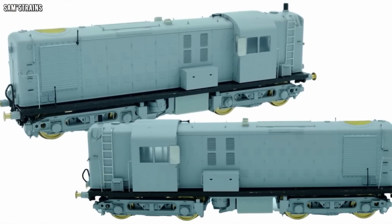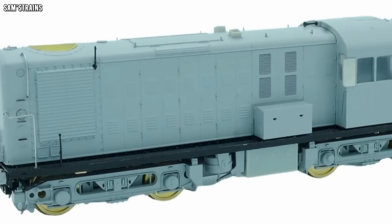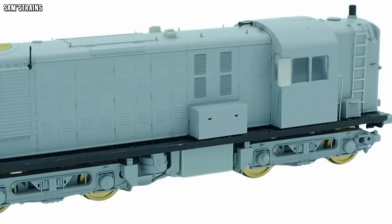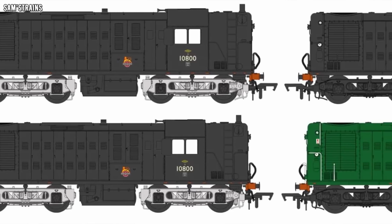The next update comes from Heljan, who have just revealed the first engineering sample of their NBR 10800 diesel locomotive. Now obviously this is just an engineering sample which is still subject to review and alteration, but even so it's unmistakable as that very unique 10800 locomotive. And also to help you visualise what the models are going to look like, they've also revealed some early artwork for the models as well.